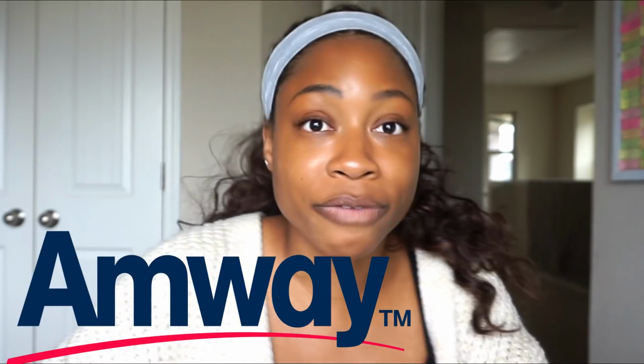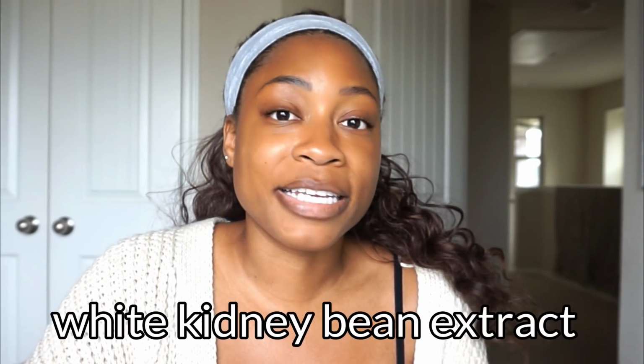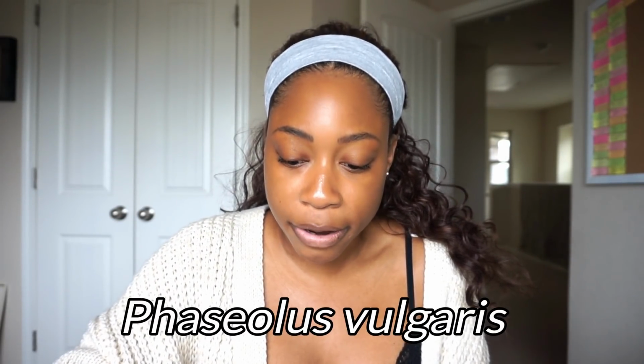I found quite a few products offered from Amazon through GNC, and there's even one distributed by the multi-level marketing company Amway, which is like the granddaddy of all MLMs. Amway's carb blocking product is called Nutrilite Carb Blocker. So after looking through several of these cheat meal blockers, carb blockers, whatever you want to call them, I found one common denominator in all of them. The one ingredient that was most frequent in all of them was white kidney bean extract. Scientific name, Phaseolus vulgaris, which I personally think sounds like the name of a gross infection.